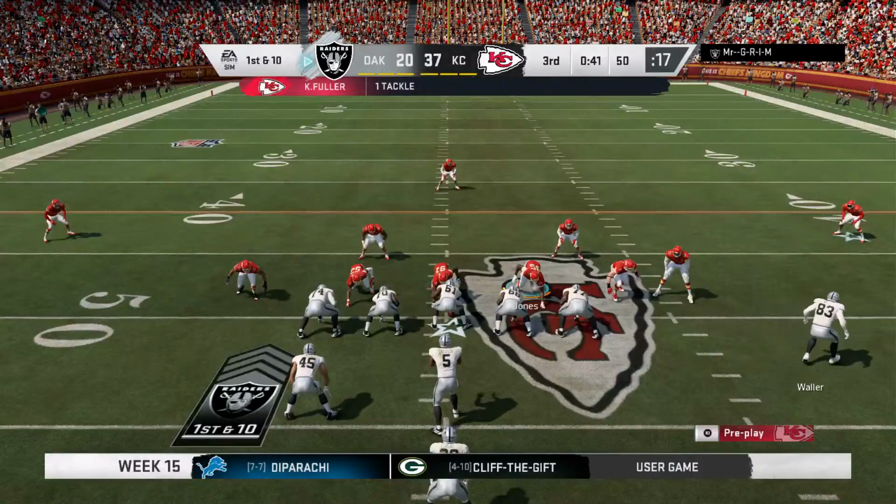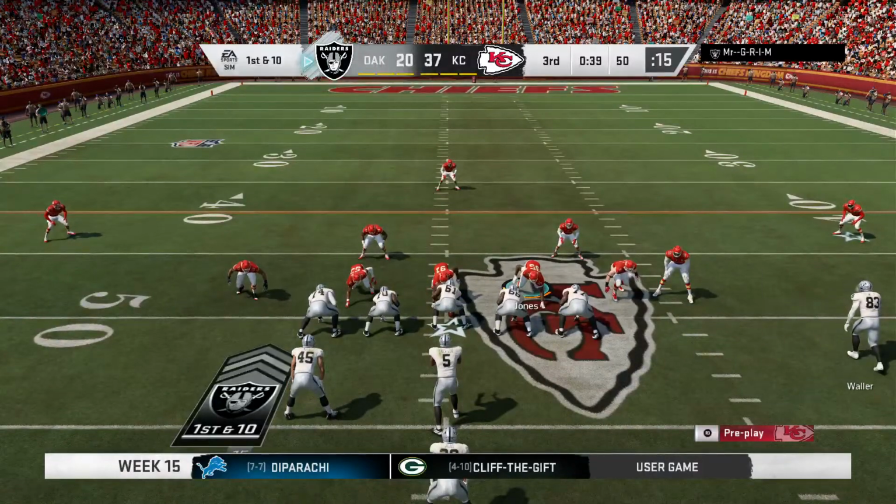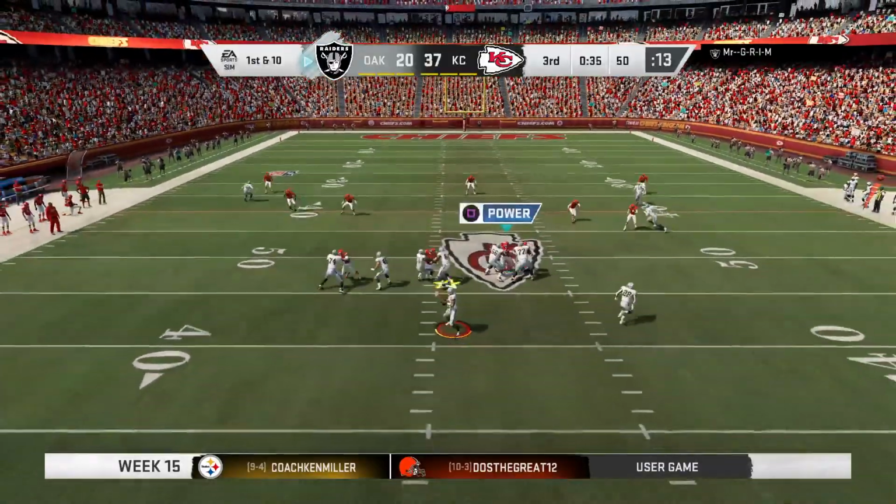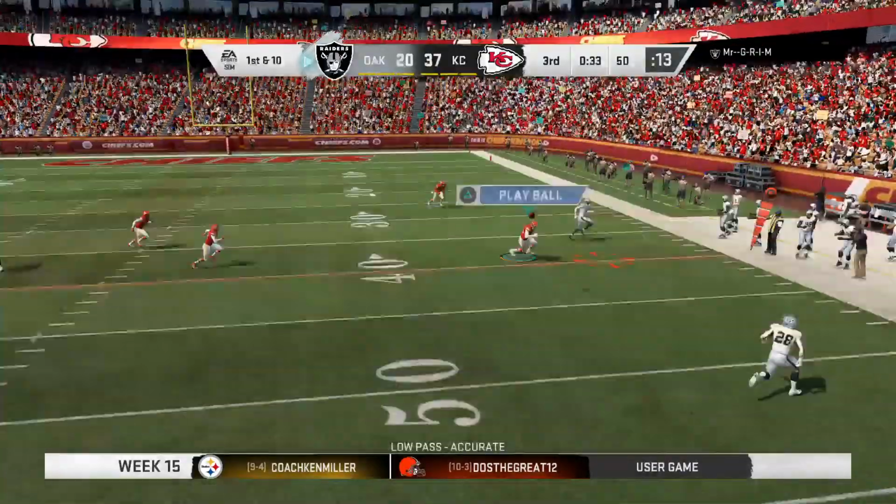You got to get moving, man. Man moving. You got to get that. 44's the mic. 44's mic check.